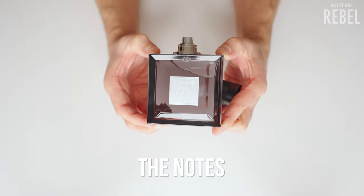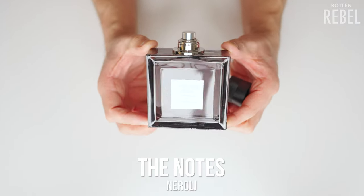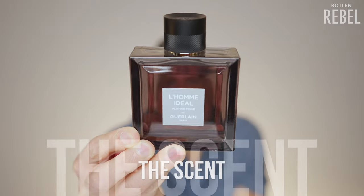Some of the notes in Guerlain's L'Homme Idéal Platine Privé are grapefruit, bergamot, green almond, neroli, musk and vetiver. So what does Platine Privé smell like?